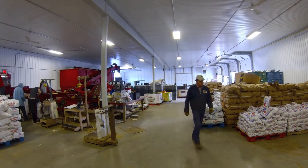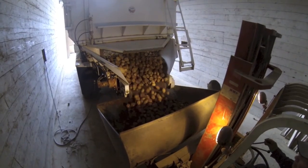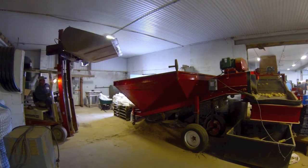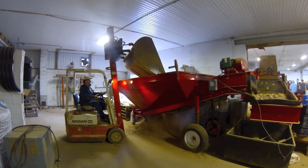This is my Uncle Ray Bell, hardest working man I know. This is basically the start of the bagging process back at the farm. These are the potatoes that we just picked. We put them into a bucket loader, dump them into the conveyor belt system.